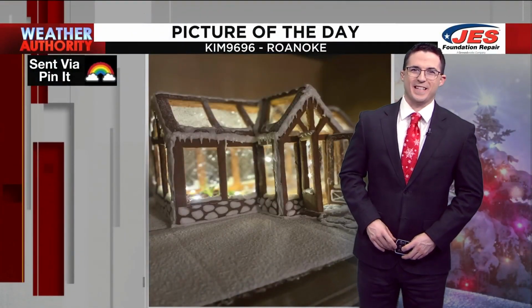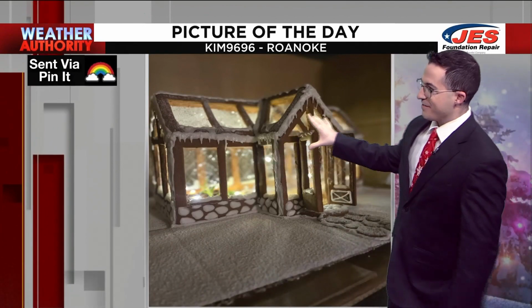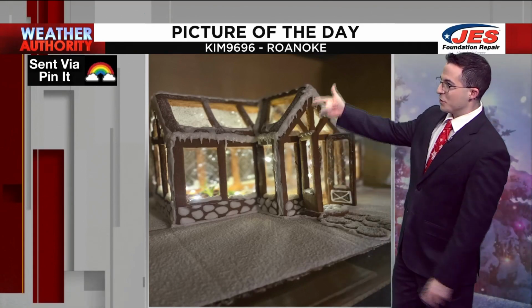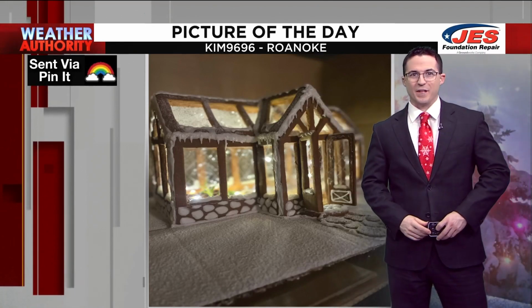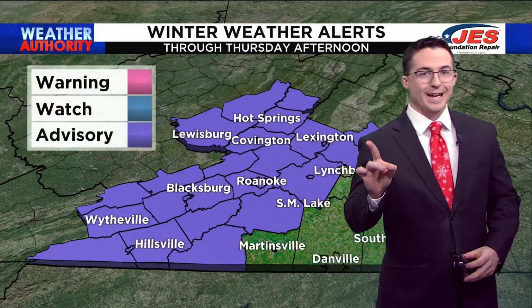546, our picture of the day, getting us into the Christmas spirit thanks to Kim in Roanoke. Really creative here with the gingerbread house, the gingerbread greenhouse, but also notice some of the icicles hanging down there. Something that we could see in parts of the area very early tomorrow morning.